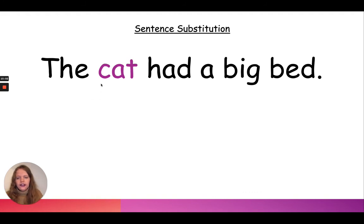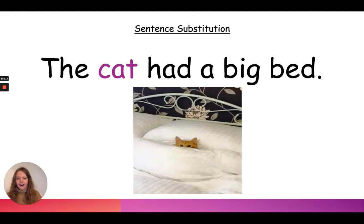The cat had a big bed. So we've changed it. Last time we had dog and this time we've got cat. You're right. The cat had a big bed. Let's have a look at the picture. Oh, look at that cat. It is sleeping in a big bed. That looks like a human's bed, doesn't it? That cat looks very cozy, just like that dog.